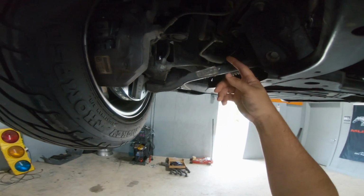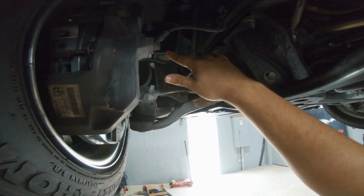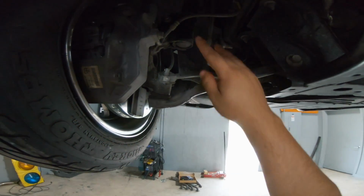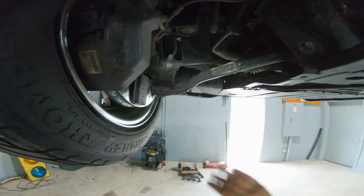And speaking of that, I've got new front suspension coming in for the Mustang, I believe 2 weeks from now, and they're going to be complete front coilovers from Viking. Huge thanks to Viking again.